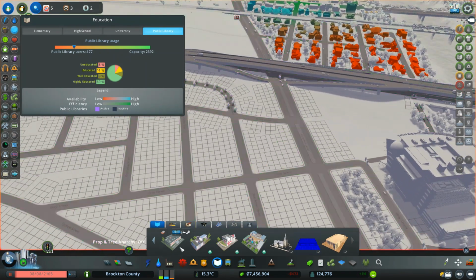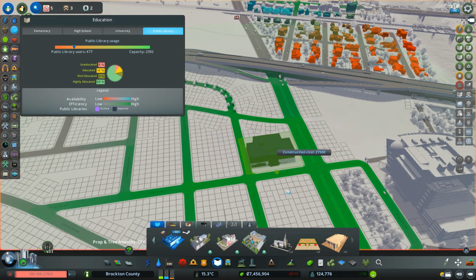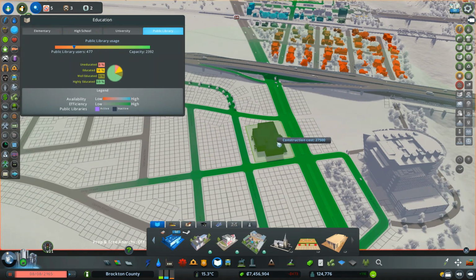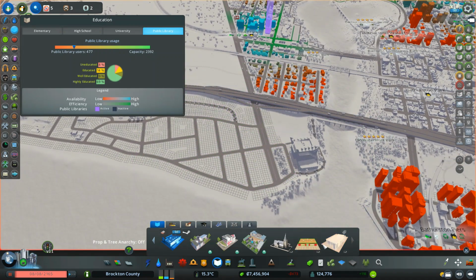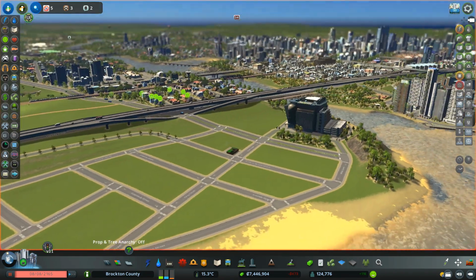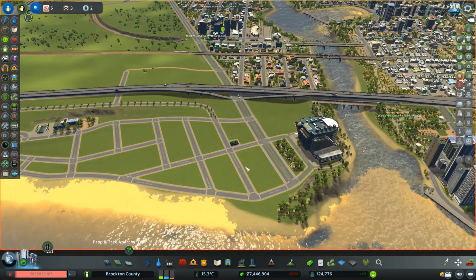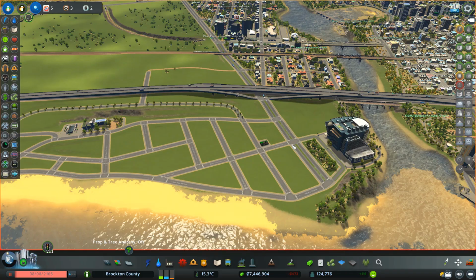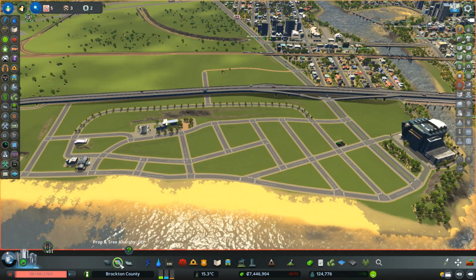We could go for the big classic one. That does fit pretty nicely actually in this area over here, but it is a much smaller area of effect. So I think we'll just go for the small community library right here, and that'll have a nice big bonus altogether. Okay, so we can start doing some zoning. I think we'll start with some residential zoning.